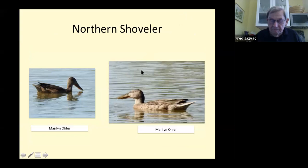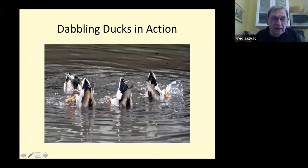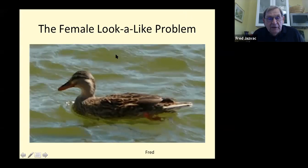Oh well, anyways, what you saw here, I'm going to go back a slide. You see that hoop over here? That's an excellent field guide for mallards. And the female lookalike problem is this: most females look drab. They come in these brown hues, and it makes it kind of difficult because they sort of all look the same. What I want to do is give you a hint, a way of eliminating part of that problem.